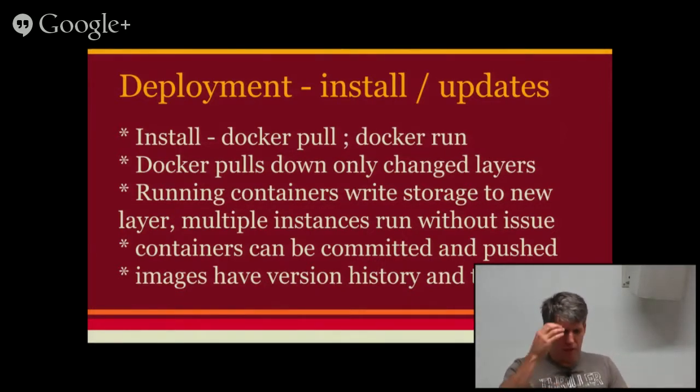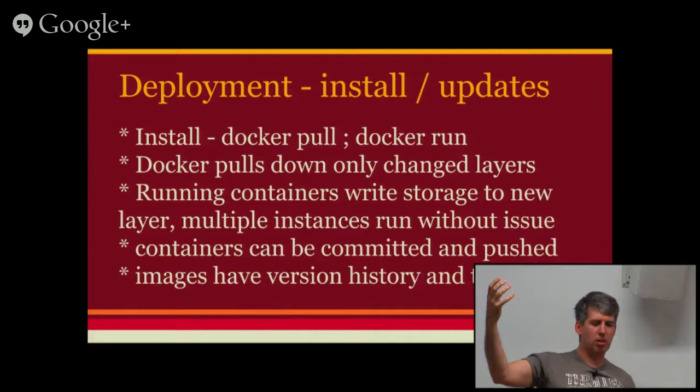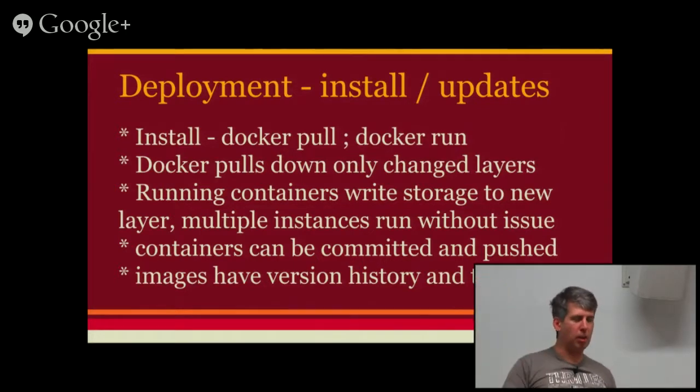So deployment and install. To install Docker is pretty much just a Docker pull. You just put Docker pull CentOS, and it'll get the CentOS image. It'll pull it down, and then you just do Docker run, and you're running CentOS. The pulls only pull down what's changed.